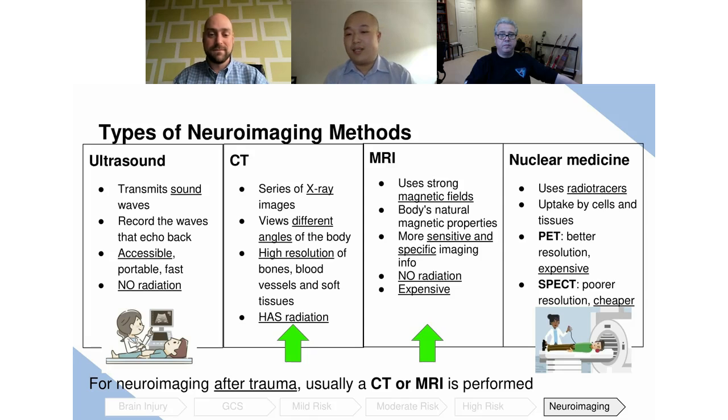Yep. So lastly, nuclear medicine uses radiotracers that are taken up by the cells and tissues. There are two different types that I looked up particularly, PET scan and SPECT scan. One is more expensive, one is cheaper, one has better resolution, and one has poor resolution. So with the price comes the quality of the resolution. So for neuroimaging after trauma, usually a CT or MRI is performed. Before I move on to the next slide, is there anything you two would like to add?